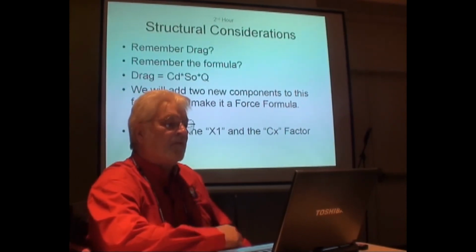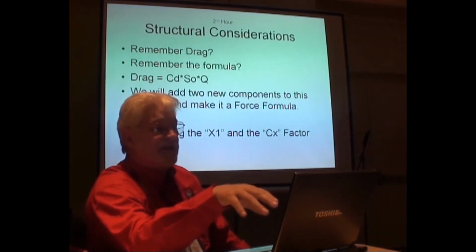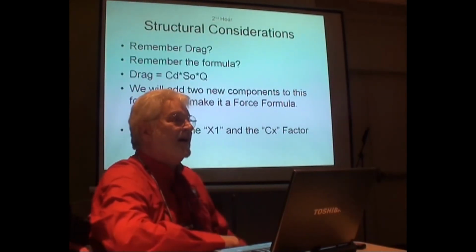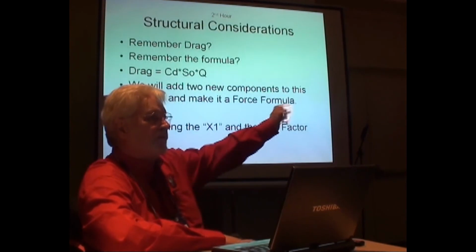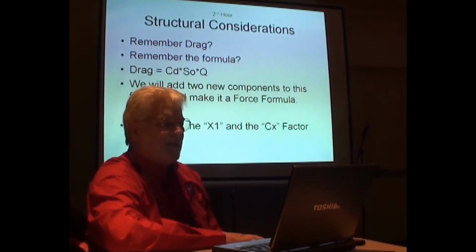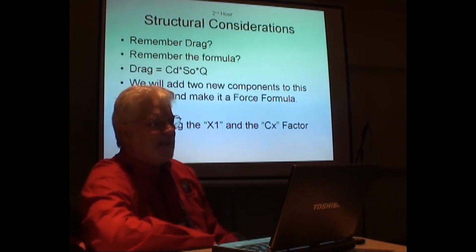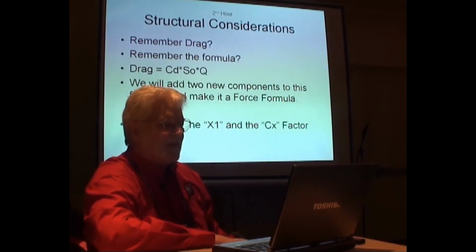Remember drag? We just talked about it. Remember the formula? Drag is equal to CD S0 Q. Drag is in pounds. It doesn't have to be drag. We could substitute the word pounds in there, or we could substitute the word force. So we'll take that formula and add two new components and make it a force formula.